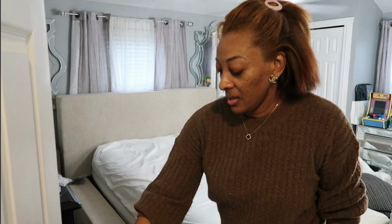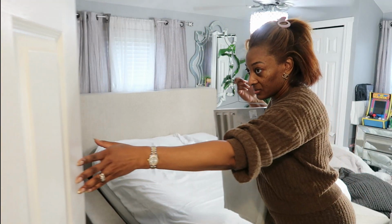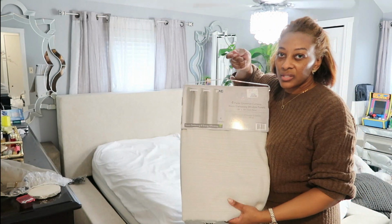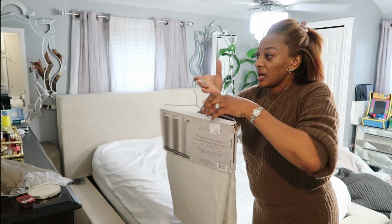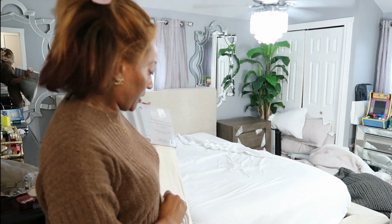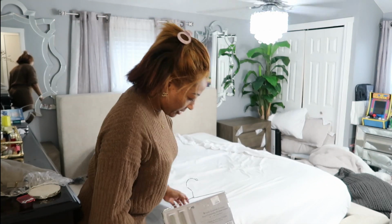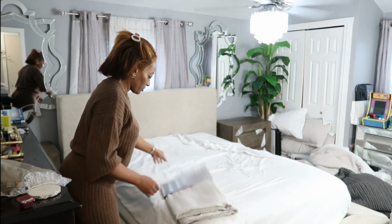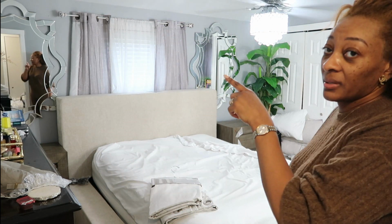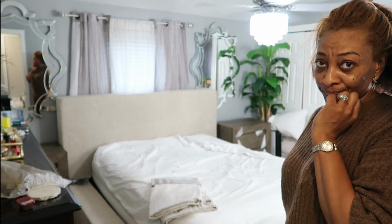Let me see how these curtains look. I showed you guys this in my last vlog. It kind of goes with the bed a lot. So let's see. That nightstand is so huge that I could barely get in that closet over there.